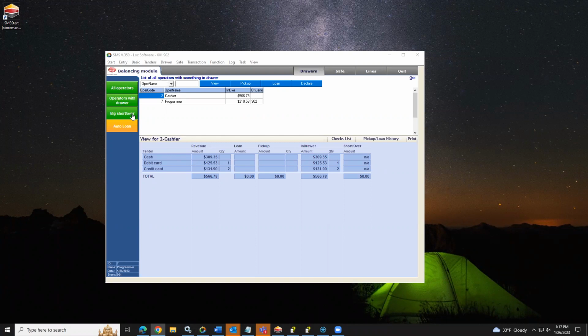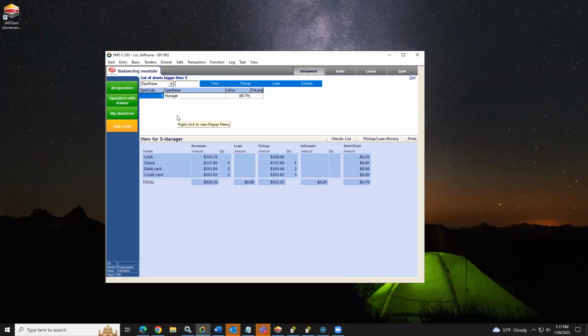So after you're done with that, they should be able to come in and check. Any cashier showing big shorts or overage should be showing in here. I did that $5 on purpose, so that cashier was off by over $5, and they're going to show up in the big over shorts. And that would be the last place that you can kind of check and validate the cashier.